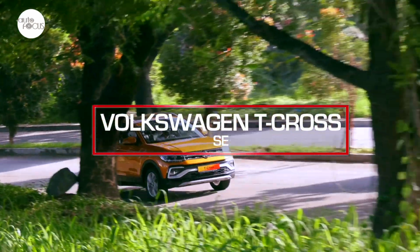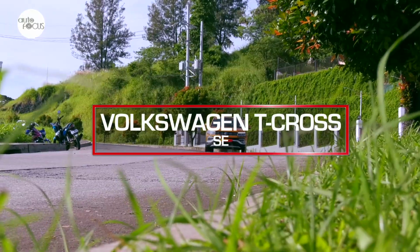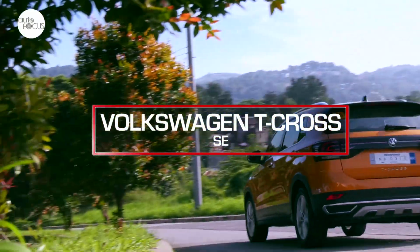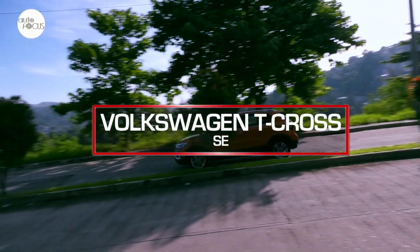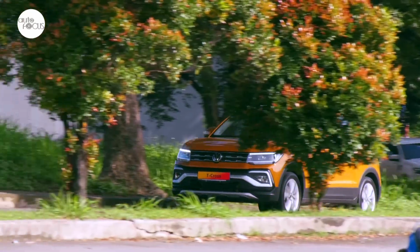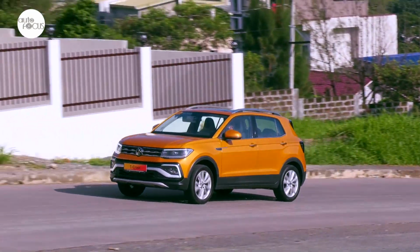Volkswagen Philippines brought in the T-Cross to join the melee in the subcompact SUV market. The T-Cross arrived in the country with some confidence after selling over 300,000 units worldwide, just some 2 years since being launched back in 2018. Volkswagen must have done something right with the T-Cross to convince more than 300,000 people from over 55 countries to bring one home in so short a time.